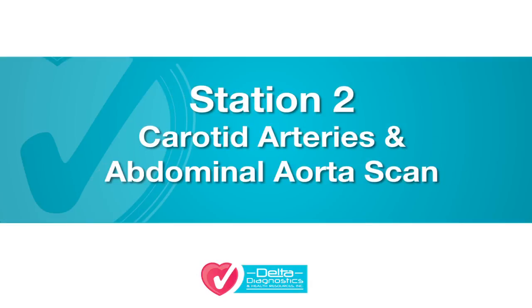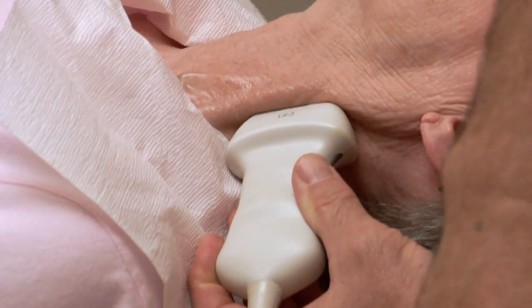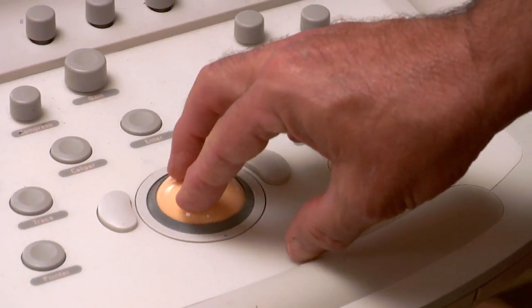Station 2 will be the testing area for screening of the carotid arteries and the abdominal aorta. Our technologist, Tim, has been performing ultrasound of the vascular system for 23 years and is a registered sonographer. To begin, Tim will place gel on your neck area for good quality pictures as he moves the transducer around to visualize various structures within the carotid arteries.